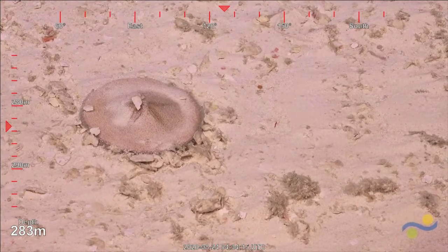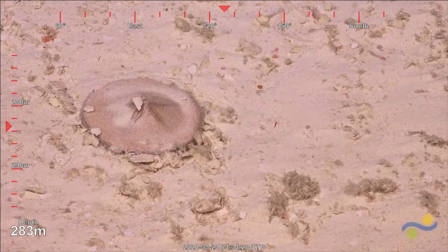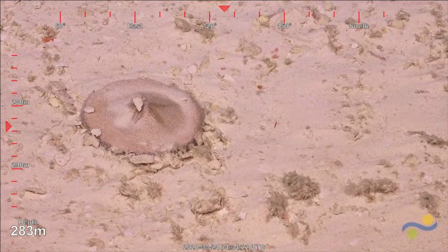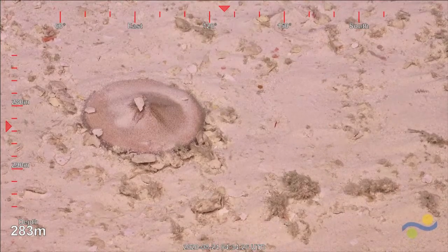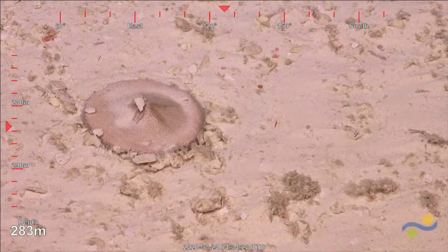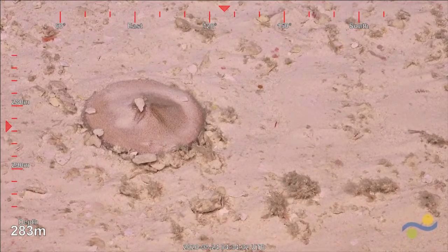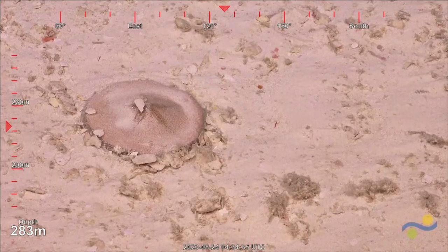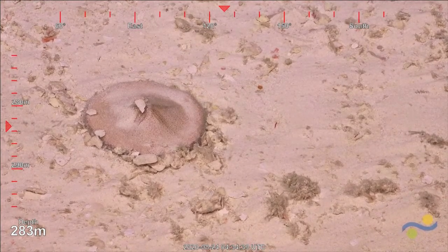Yeah, and it's alive, you can actually see its legs, hydraulically powered. Thanks very much, Alex. And it's moving slowly across the seafloor. In fact, it's moving towards us. You see how it's almost bulldozing the Halimeda flakes? Very, very slowly. They leave a slime trail quite often.